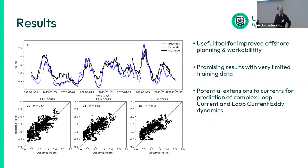And again, this is useful for planning offshore work. In the Gulf of Mexico, there's quite a lot of drilling operations as well as crew transfer going on there. So it's useful. And we're working at the moment to look if we can extend this to look at the loop current and the loop current eddy dynamics that are there in the Gulf as well. So rather than training on a wave hindcast model, training on a circulation model.